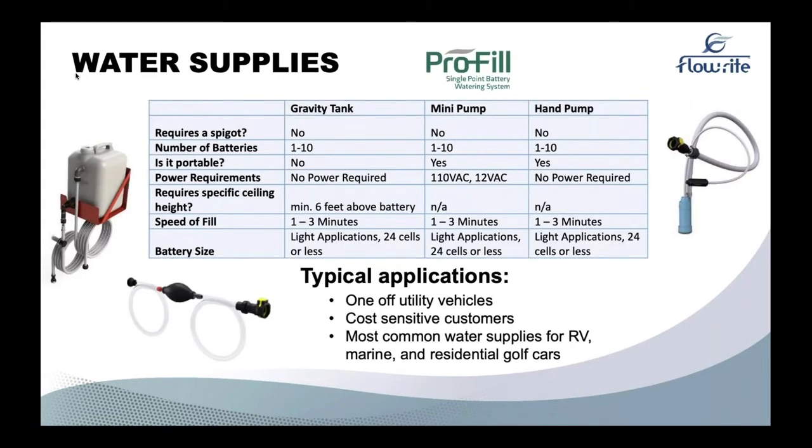Finally, for water supplies, we have our gravity tank, which is pictured on the left. This is for smaller fleets of 3 batteries or less. It's not very fast, and it must be mounted a minimum of 6 feet higher than the tallest battery in the application. This is an older technology that we still offer. There are some people that still prefer the older technology.